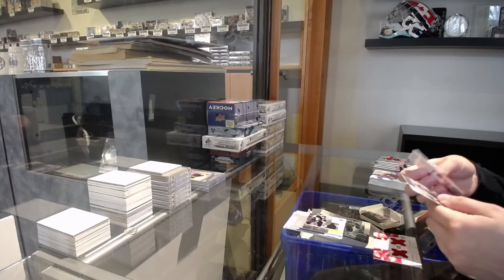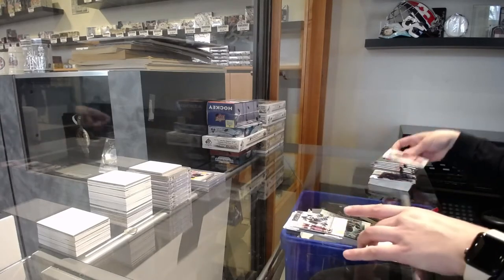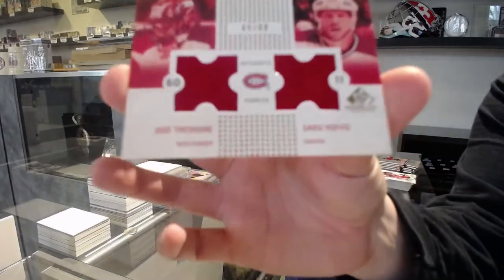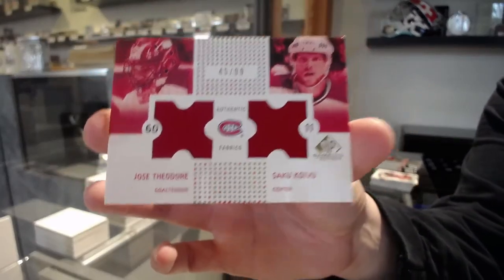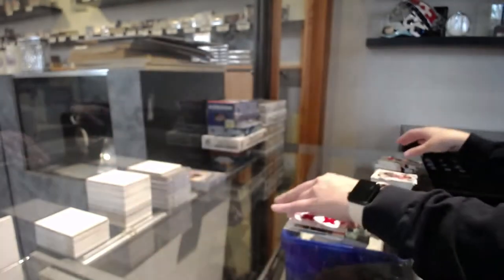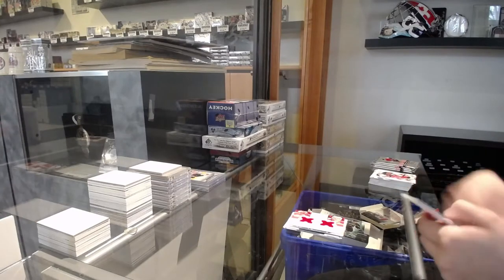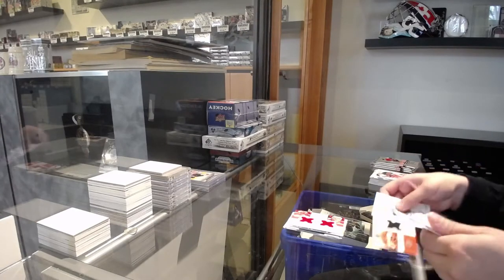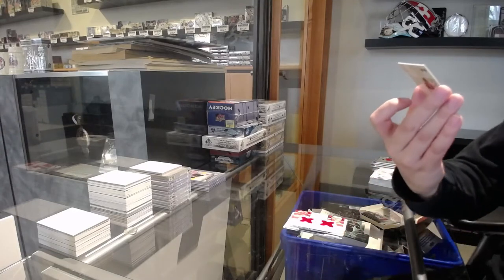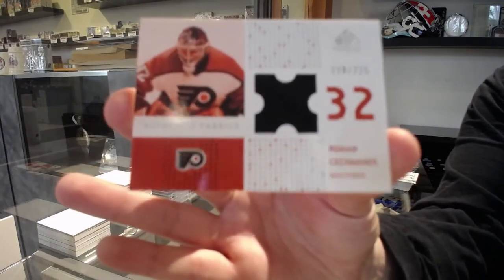We've got an authentic All-Star Flashbacks for the Rangers of Mike Richter, and an authentic Fabrics dual jersey number 99 of Saku Koivu and Jose Theodore for the Montreal Canadiens. We've got Roman Sešmanek for the Philadelphia Flyers, authentic Fabrics jersey.